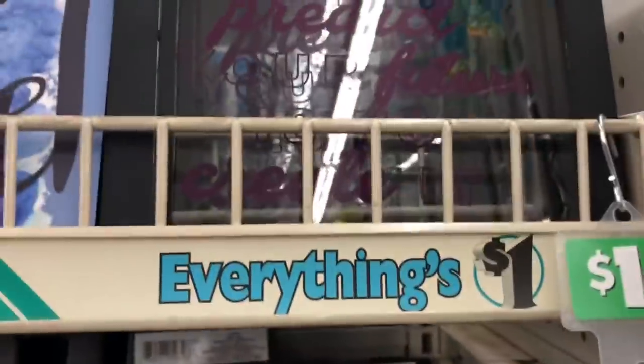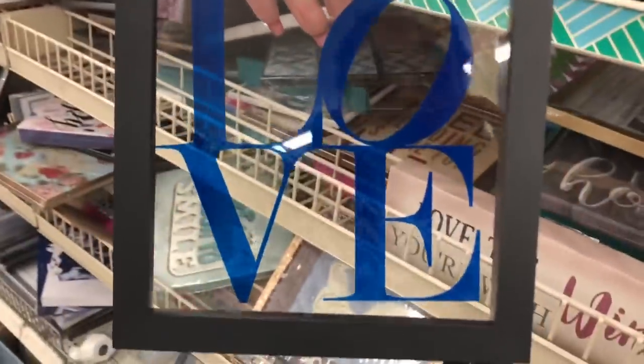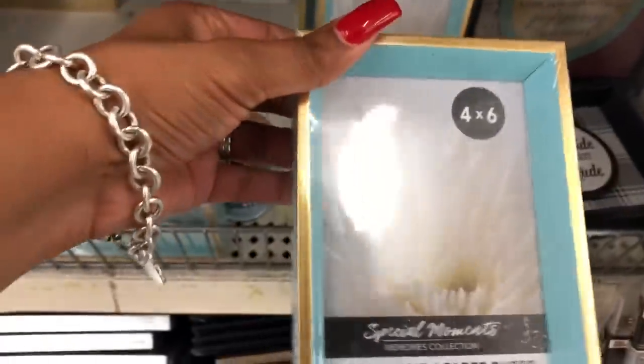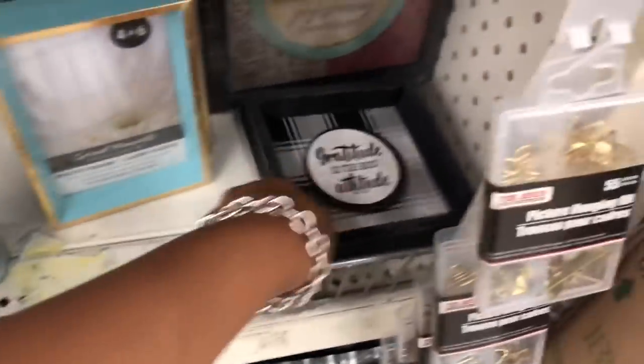Yeah, they're up here, guys, so here we go. And this one says, love. Like those are pretty. But I don't need them. I'm not going to buy them because I don't need them. Just showing you guys. I didn't see these. These are cute. It's a photo frame. Gratitude is the best attitude. It's cute.